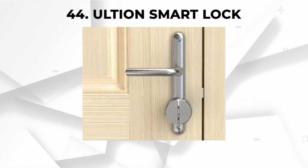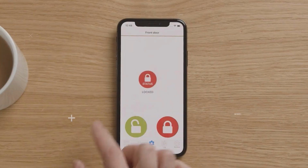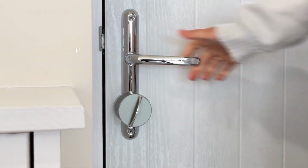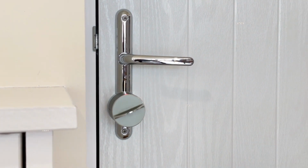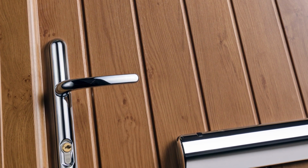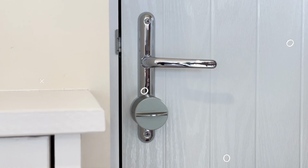Number 44. Allshin Smart Lock. Do you own a home filled with amazing technology? Wonderful, but how safe is it? Particularly the door. You'll be happy to learn that Allshin Smart Lock has an 11-pin internal system, a possible key combination range of 294,970, and a lockdown mode in case it is assaulted.